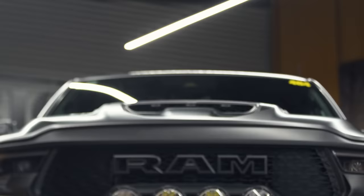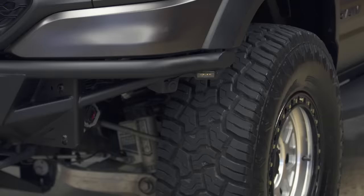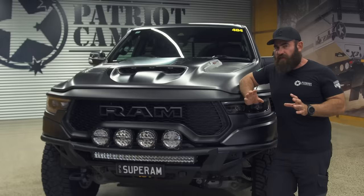Now, starting at the front, really quite simple what I've done at the front here. I've put an Addictive Desert Designs pre-runner bar on. This company is out of the United States. I don't think anybody's representing them over here in Australia, but I spoke to those guys. The styling is what I really wanted.